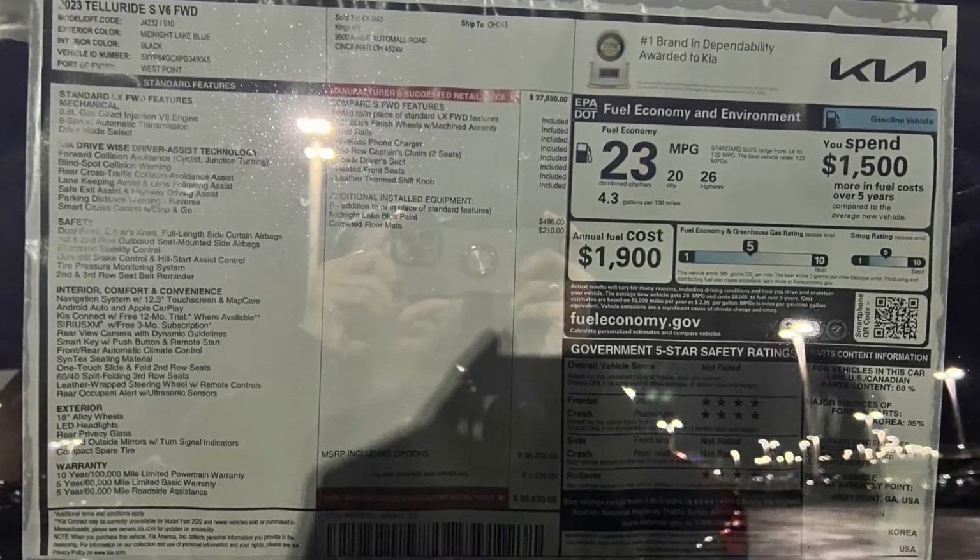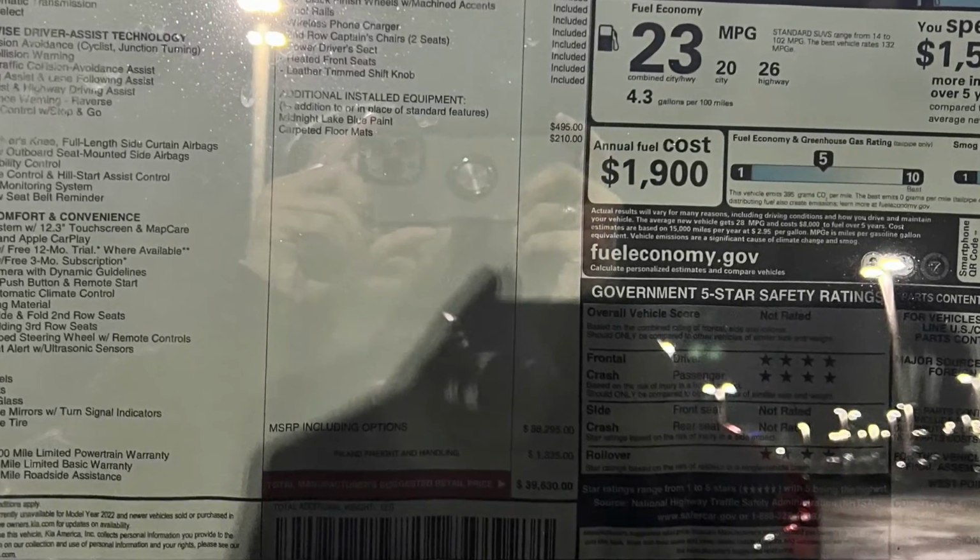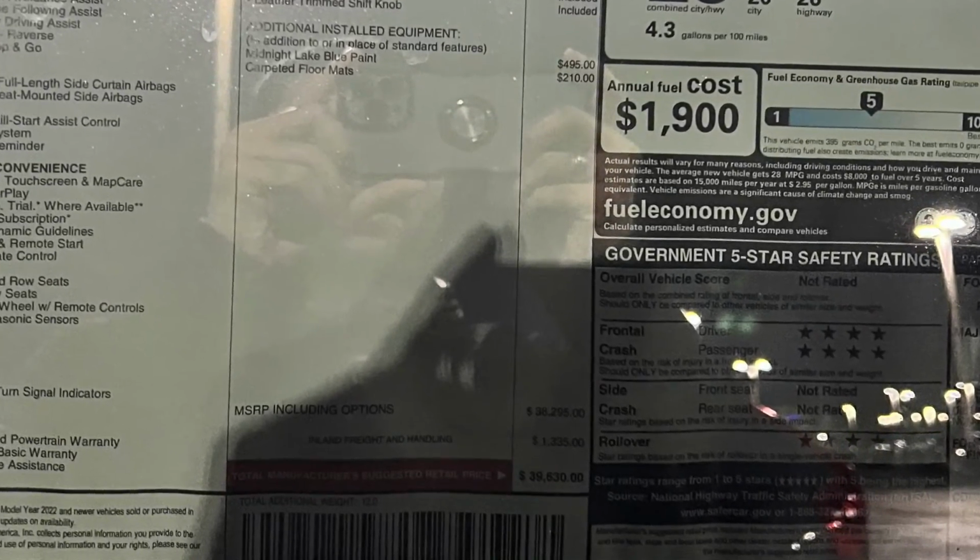As you can see, a lot of stuff is included in the price, but the total comes to $39,630. That includes the shipping and handling.